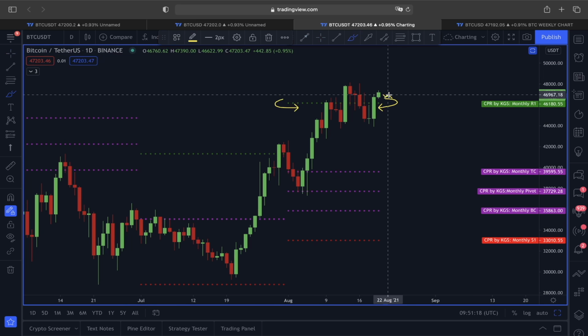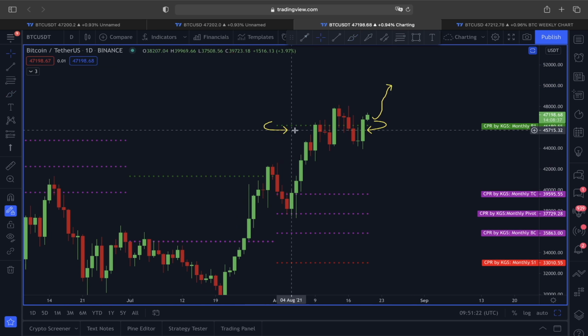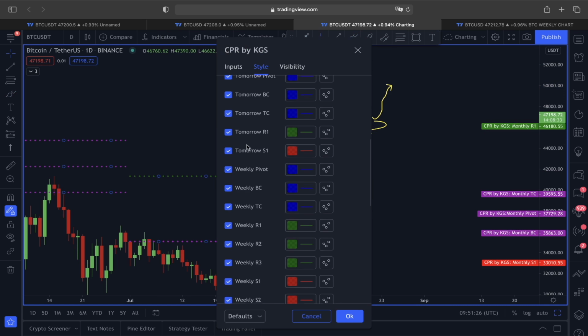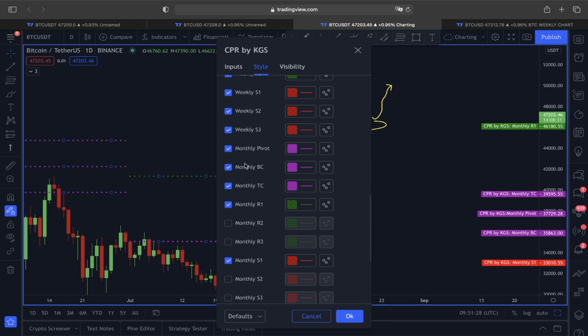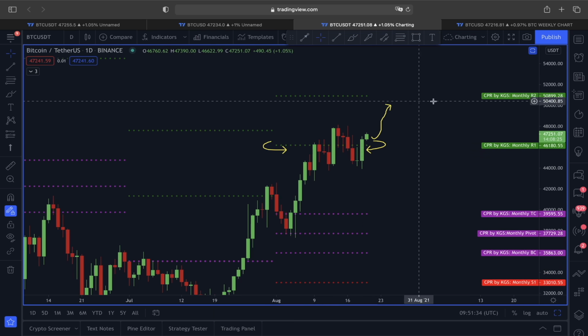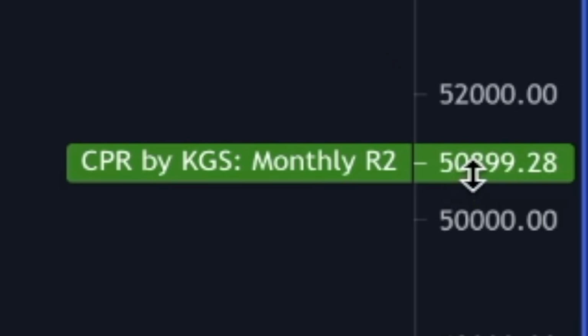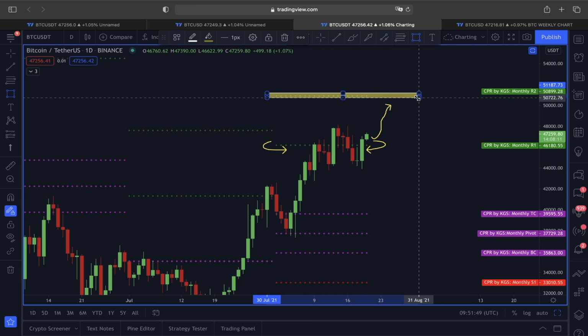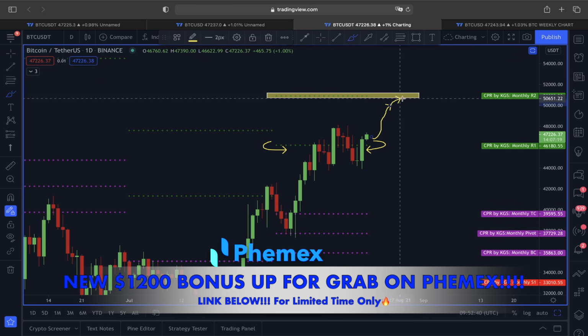the price of Bitcoin could start this impulsive move here to the upper direction, because according to the monthly CPI lines, the next possible target, if the proper support is going to be around this monthly R1 line, then the next target is going to be this monthly R2 line. And this monthly R2 line, you can see, is also around $50,899. So that's why, guys, you can see this $50,000 to $51,000 price target could actually make a lot of sense before price chooses an actual trend direction.